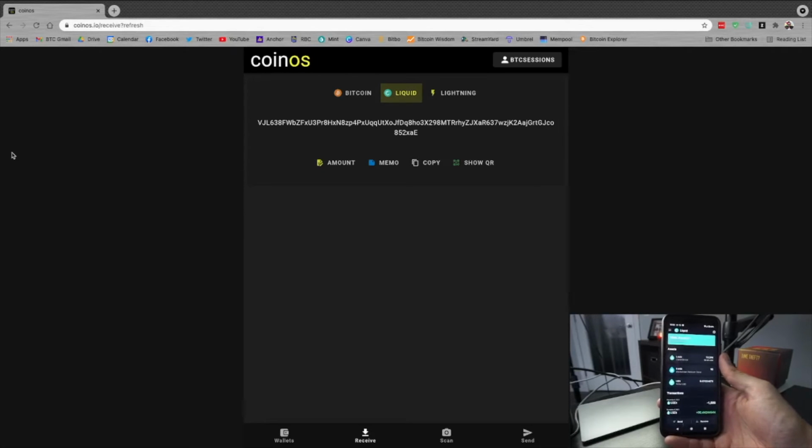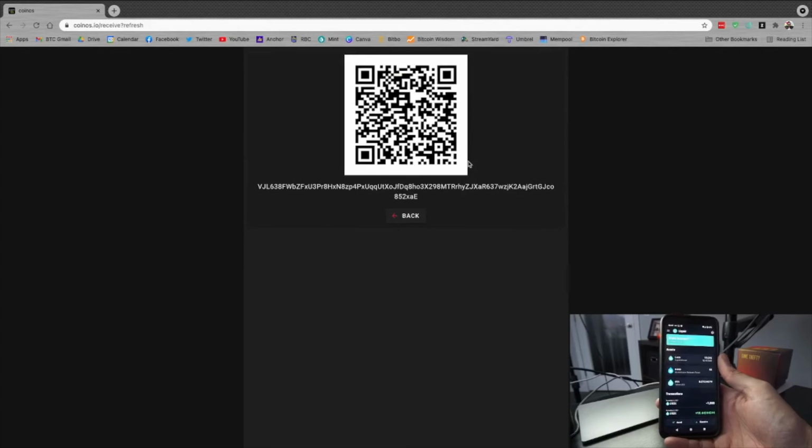But very simple, Liquid functions exactly as main chain Bitcoin in terms of how to send and receive. So we have an address here, which could be copy and pasted wherever we wanted. There's a copy button right there if you need it. Or we can just simply bring up the QR code, and this will be scannable just like a regular Bitcoin address would be.